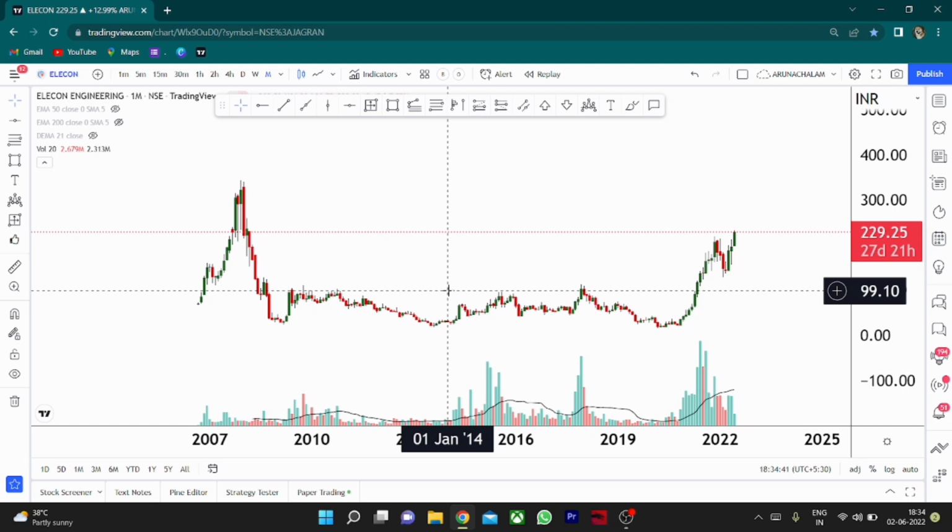After a good retracement at the 0.618 Fibonacci level, the stock is just making a new higher high formation. So we can consider going long in the stock for short and long term. For long term we can expect a huge rally, and for short term we can expect around the price range of 330 as a target. So the price range of 300 to 330 can be taken as a target for the stock. Now let's move to the technical part to understand the technical move of the stock.